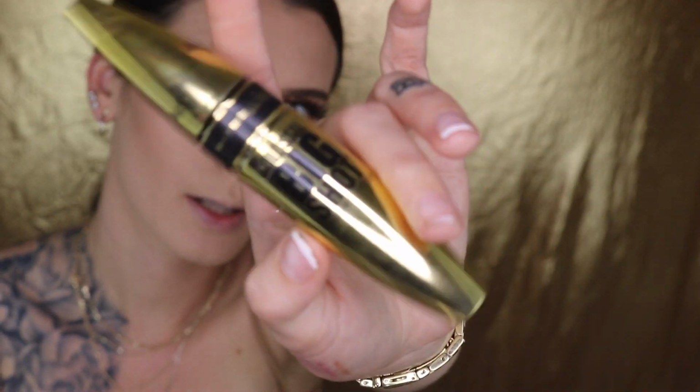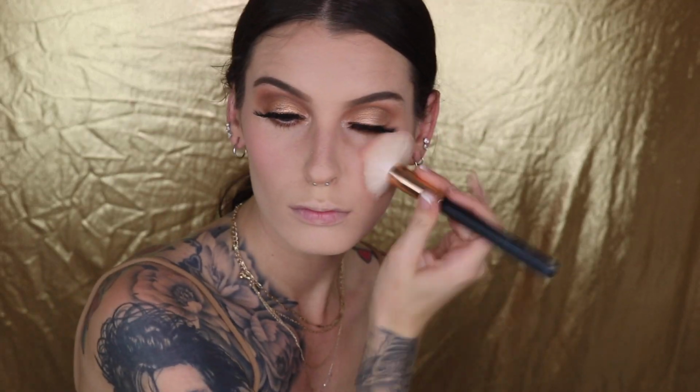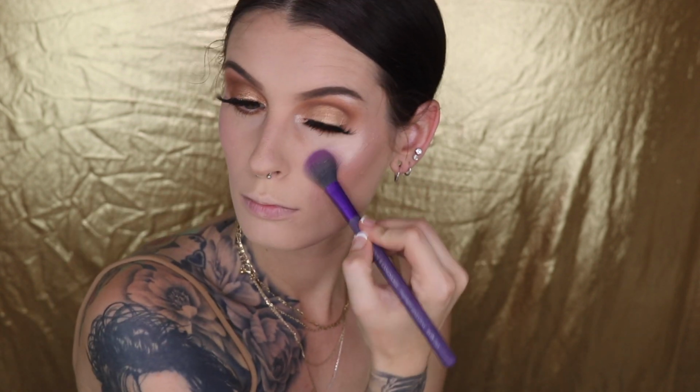I used this mascara, Big Shot Mascara by Maybelline. And I'm also going to put on this Wet n Wild blush in Pearlescent Pink. I'm also going to put on that Diamond Glow powder that I put on my inner corner and my brow bone, and put that on my cheekbones.